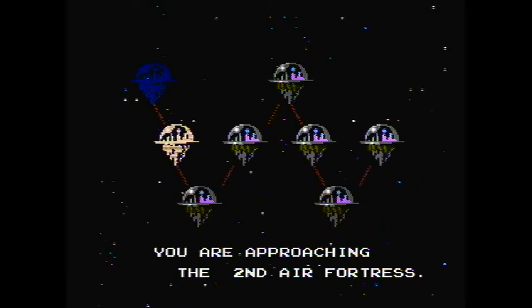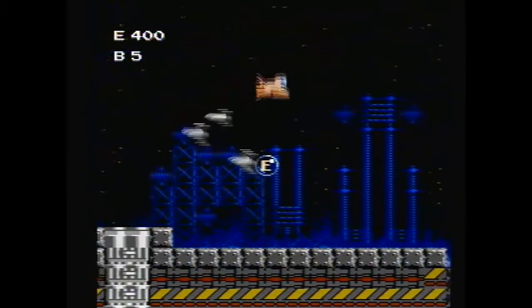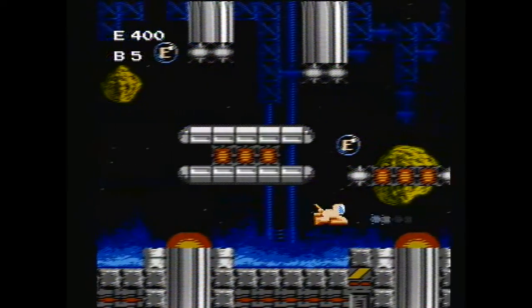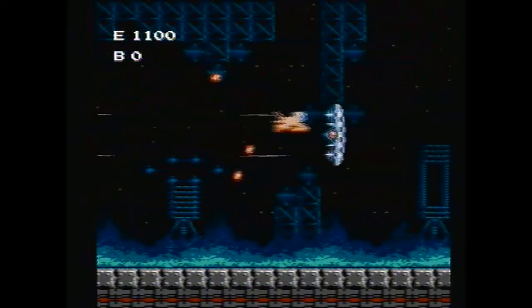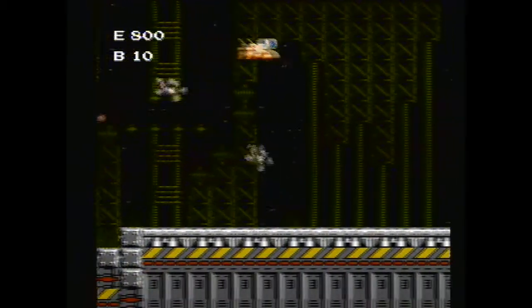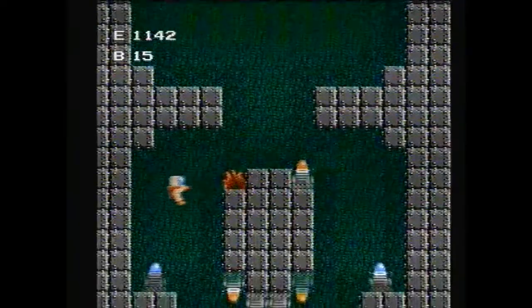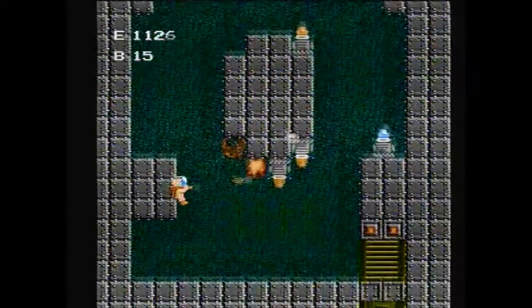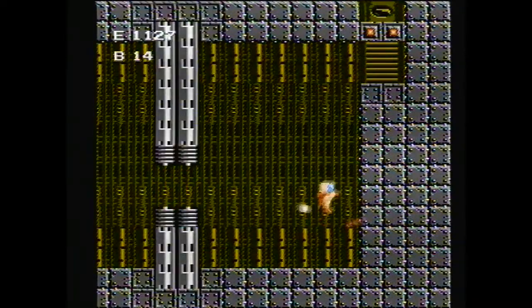As you get farther into the game, the exterior of the air fortresses begin to have more challenging enemy patterns and start putting the energy and bombs in harder to reach locations. They even start introducing some new enemies, including this big ship that takes several hits to kill, and these little annoying windmill things that will continue following and shooting at you. You'll also start to realize that the inside of the air fortresses aren't as linear as the first one, and as you complete them, they get harder and harder to navigate.